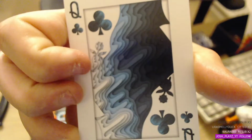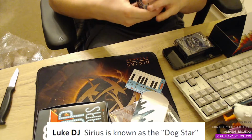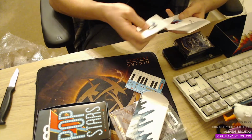This is odd. I don't get this. Dog. Sirius is known as the Dog Star. Ah, that makes a lot of sense. Should we check how many cards are actually here? We don't count that.